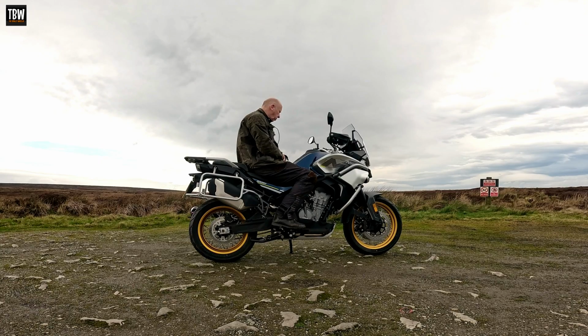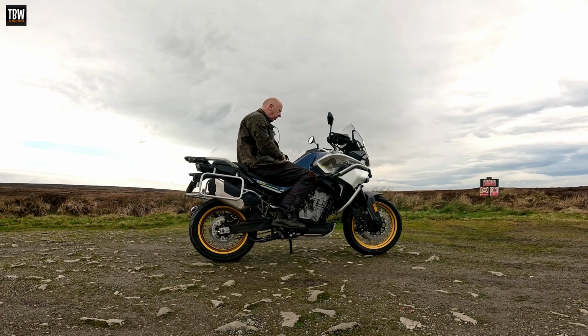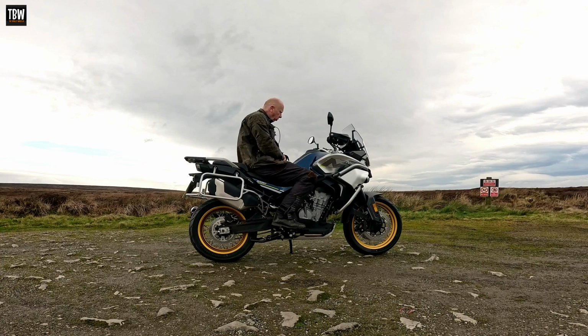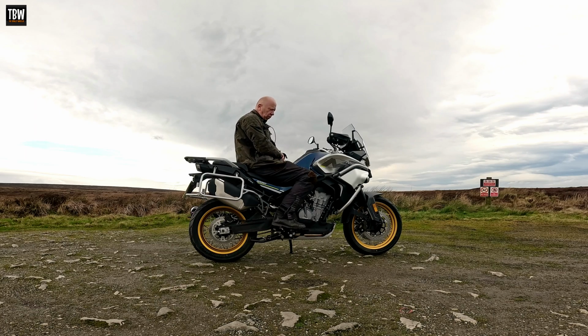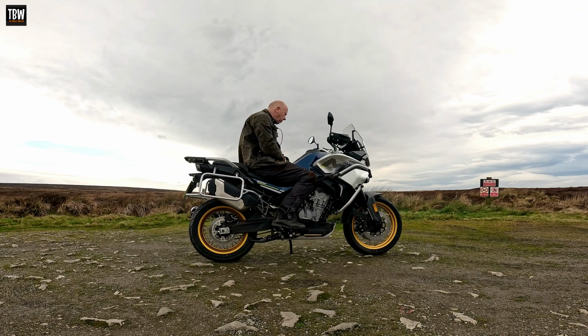And what a consummate, comfortable tourer this would be. More than enough power, 95 brake horsepower. And once you wind up those revs beyond about 5,000, the power's all there to get you out of most situations where you might need power.